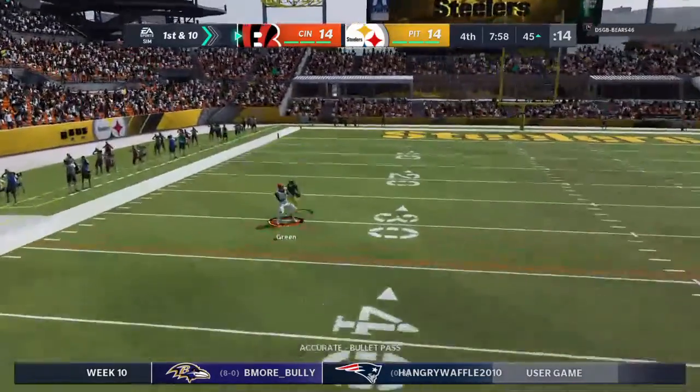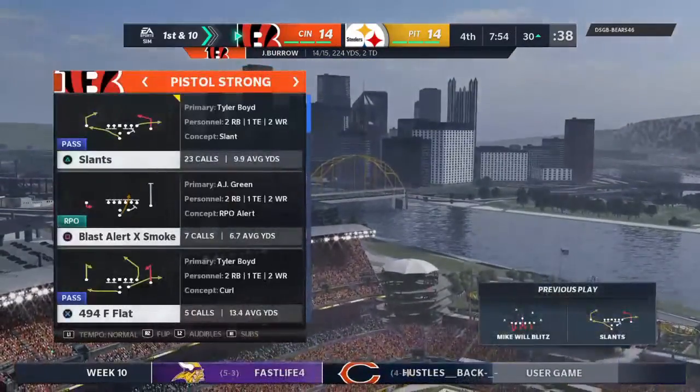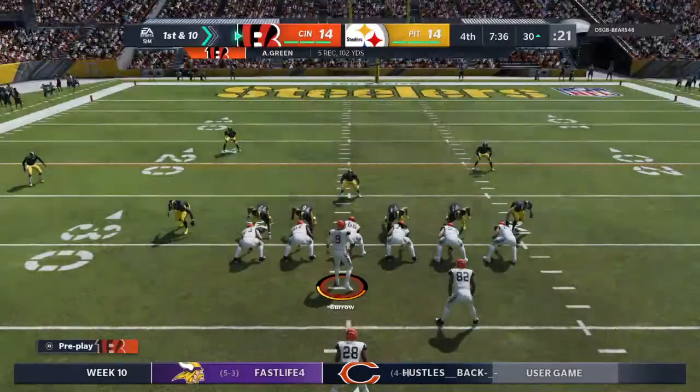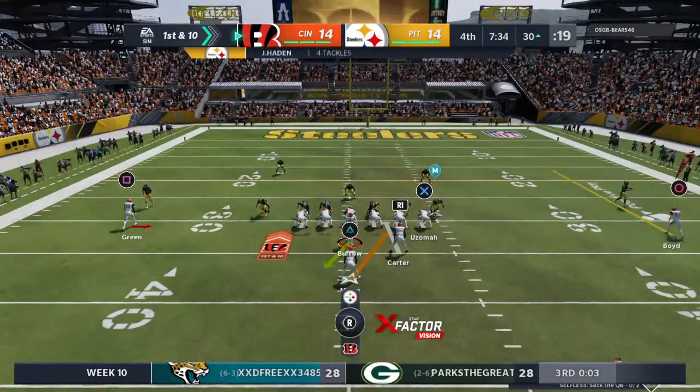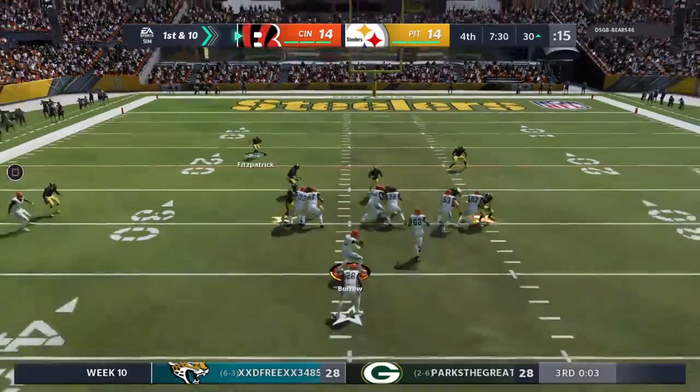First down. Here's Burrow. Green with a catch left side. And brought down, but able to get it to their 30-yard line. Back-to-back nice gains. That one for 14 yards and another first. So 1st and 10 now from the 30.